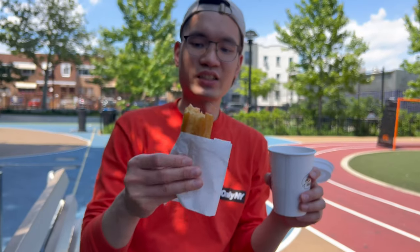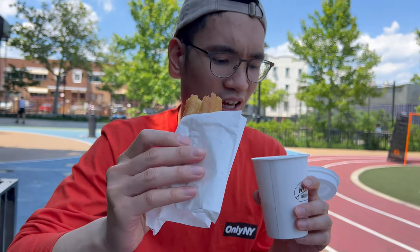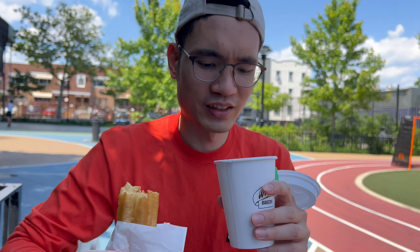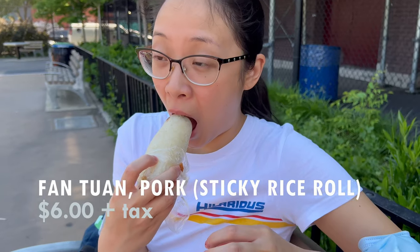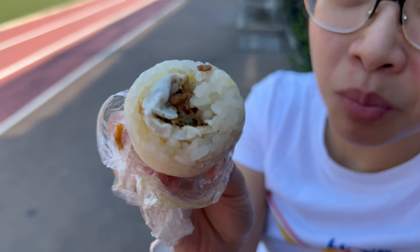Now it tastes a little sweet. So typically, we would have this in congee, the rice porridge. I guess we're having it in soy milk, which is a thing. Is it? It is a thing. I don't really get the goods yet. Can you tell what's in it? Egg and pork floss so far. Mmm.